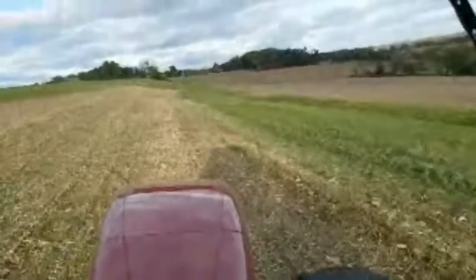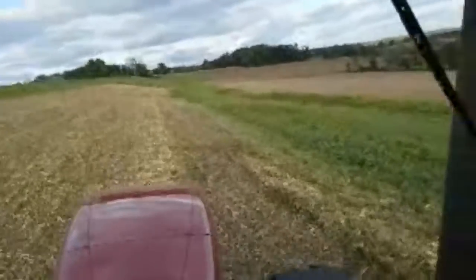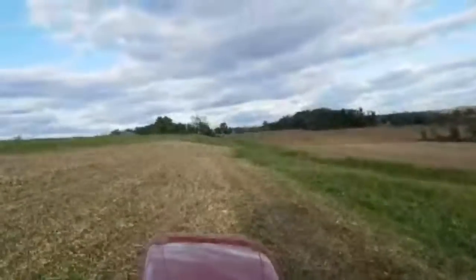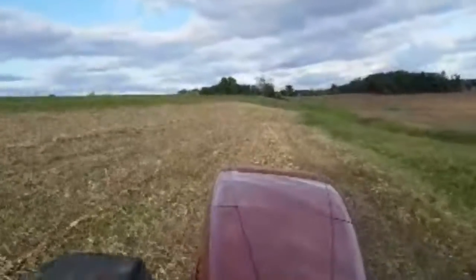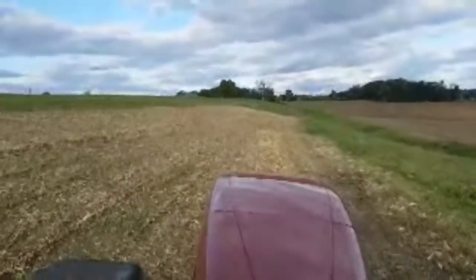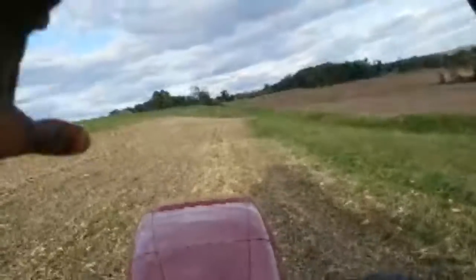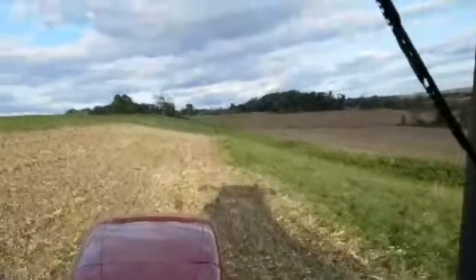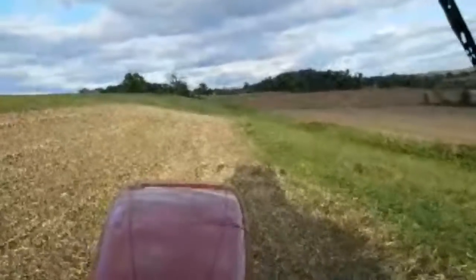Yeah, it's gonna be fun. Biggest thing is getting them all baled up. After this field, we got 2 big ones across the road over here, and then we got to travel a little ways for the next one. So, yeah, 1, 2. There might be 3 fields over here yet.